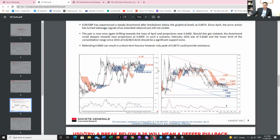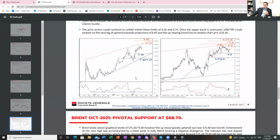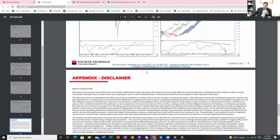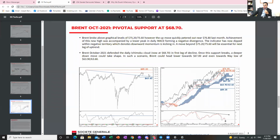So I'm just having to read here. They're also expecting downward move, but it could be very sideways, which, yeah, I do agree with that. Brent crude, right? So Brent above 75, 76, however, up to complete return. Achieving new highs. So pick MACD forming negative sequence. I'm just reading to myself. Brent October 2021. Yeah. So they're expecting a lower Brent, which, yeah, I'm going with the trends. I'm expecting a bullish Brent.